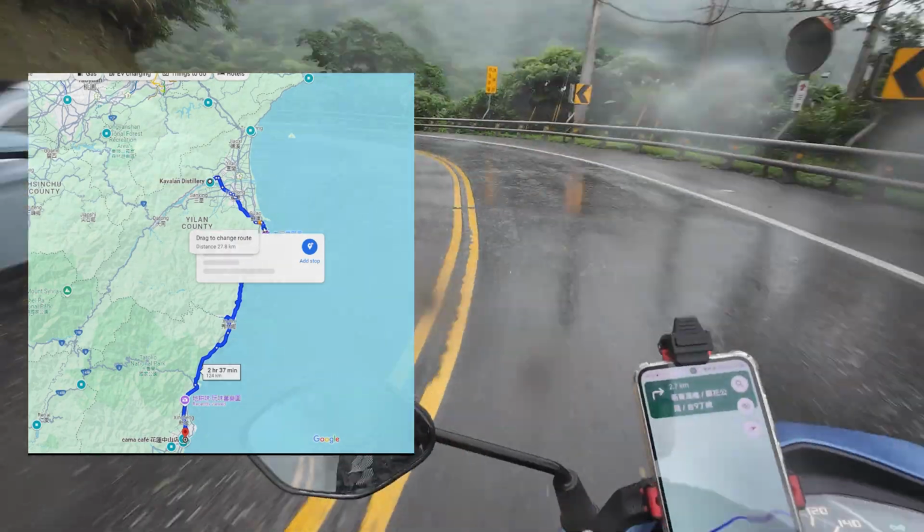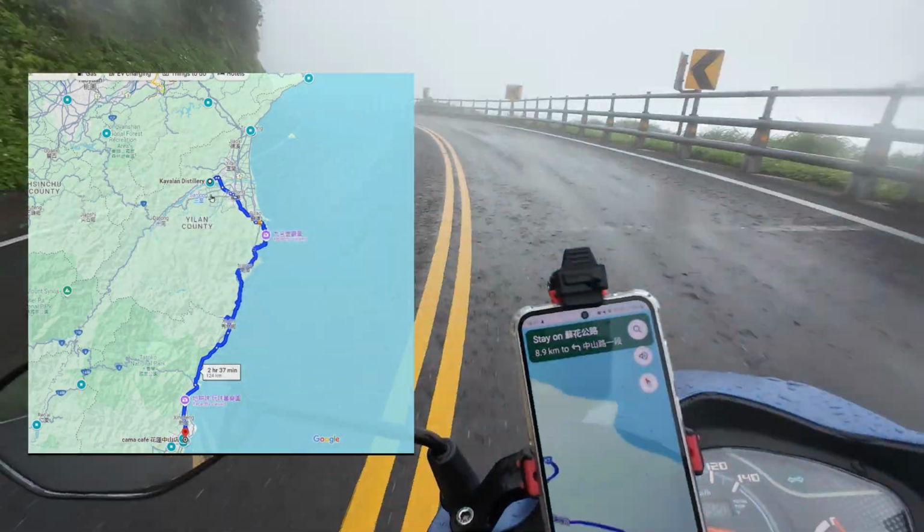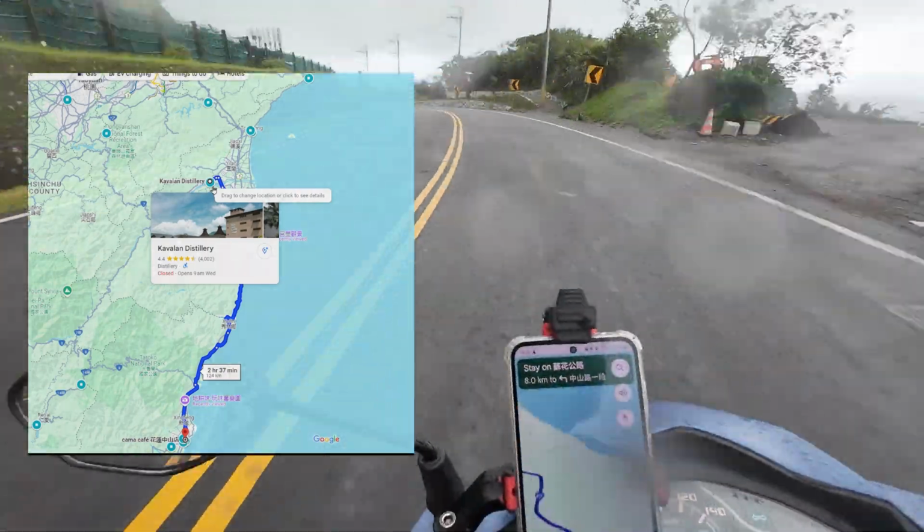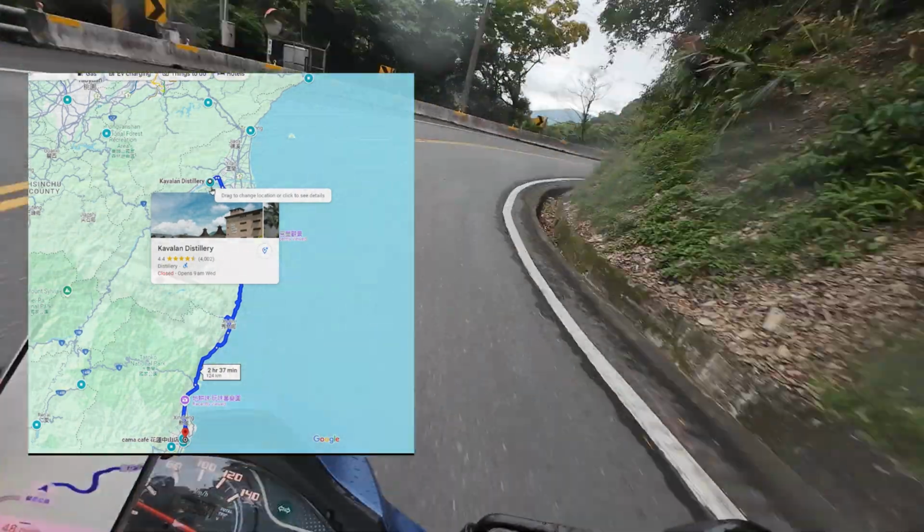And then we took a detour to Yilan County. We heard that there's a distillery there, Kavalan, which is a very famous whiskey. So we decided to head there and check it out.